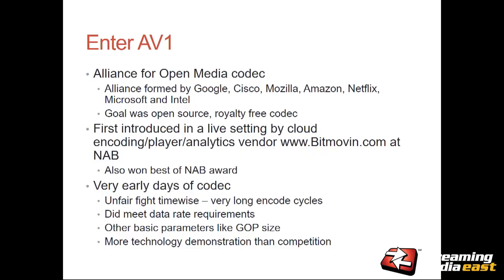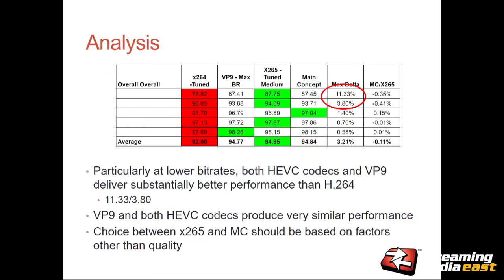And then if you're choosing between x265 and the MainConcept codec, your analysis should be based on factors other than quality. I don't think one delivers much better quality than the other. So that's kind of where we started.